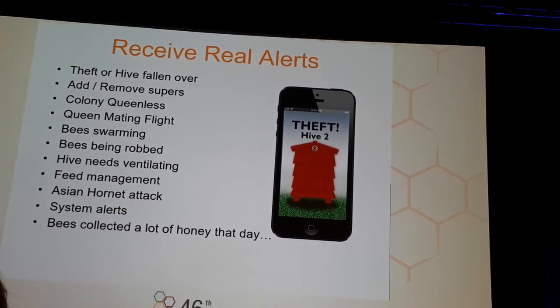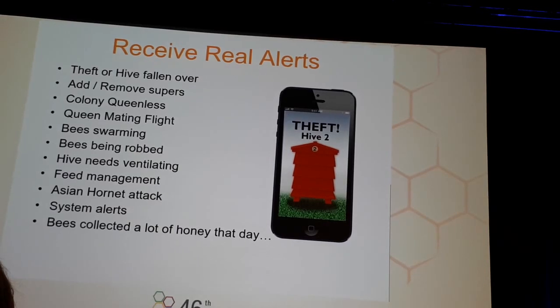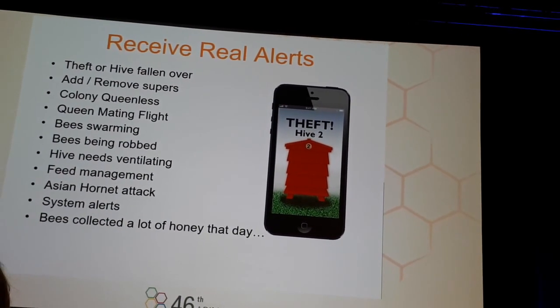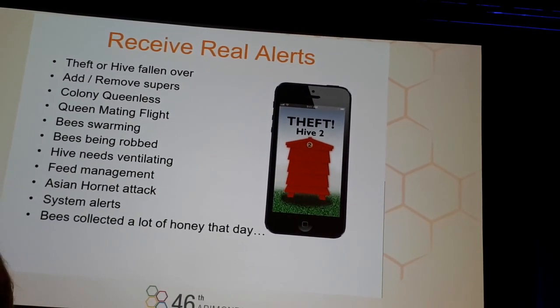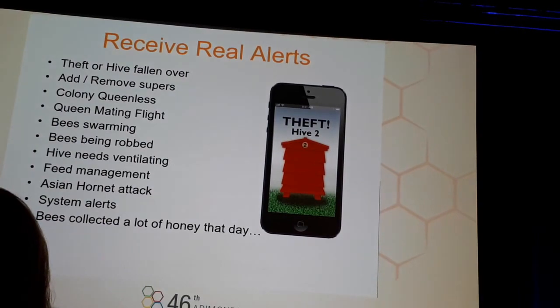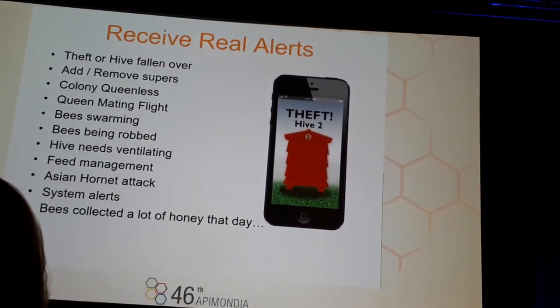That's very useful. Asian hornet, we found a unique signature for the Asian hornet. We can even distinguish between Asian hornets and European hornets now. Obviously systems are like low batteries. But the favourite one is the bees have collected a lot of honey that day. It's a daily honey report, if you like. It has no managerial consequences. It's just nice to know how well the bees are doing.